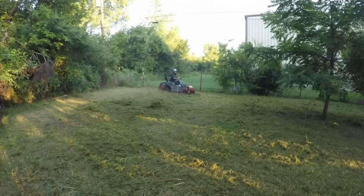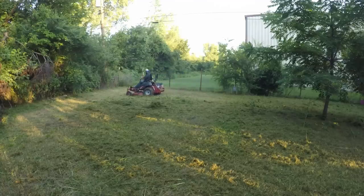A commercial mower that's upgraded, the same size of Ferris, you're going to spend 10 to 12 grand. It's going to be a beefier mower, but this one has been great for my company.